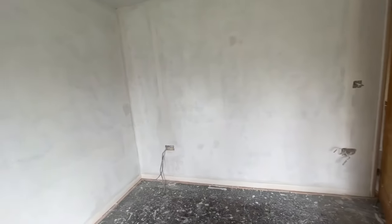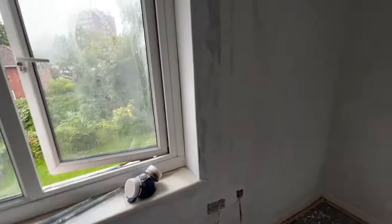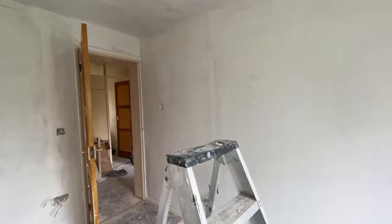So this is just its first initial coat of paint. We're going to let this set for an hour or two, and then we're going to go in with some filler on just little bits that have shown up on the walls. Then we'll be ready to give it a proper coat of paint, maybe tomorrow, which is so exciting. But yeah, it's looking really good in here.